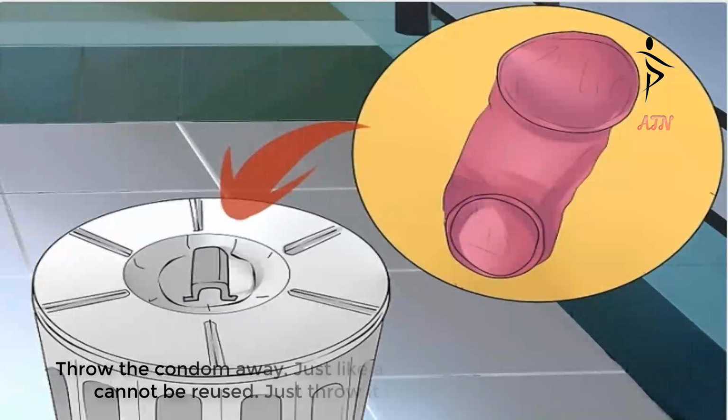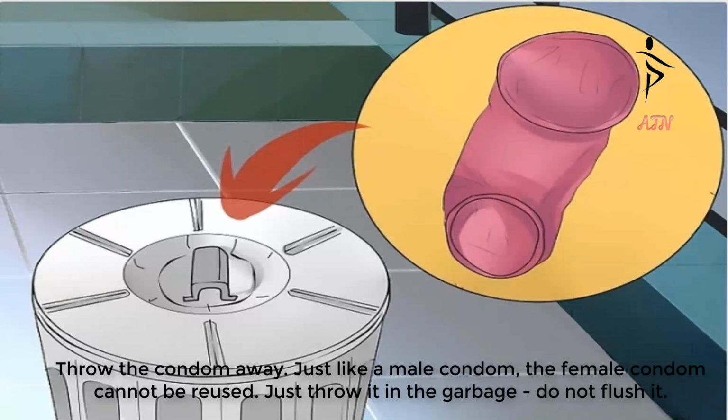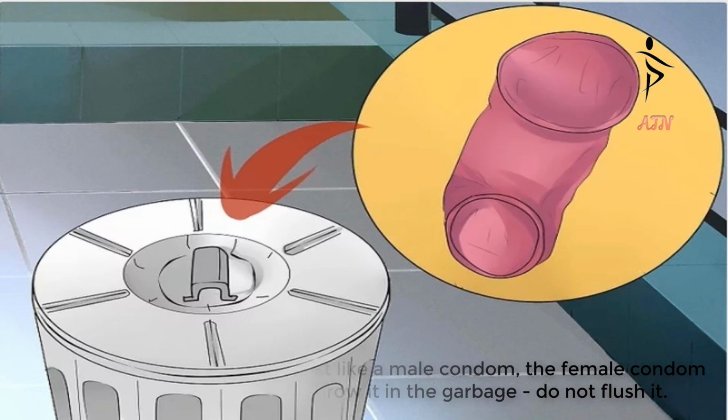Throw the condom away. Just like a male condom, the female condom cannot be reused. Just throw it in the garbage, do not flush it.